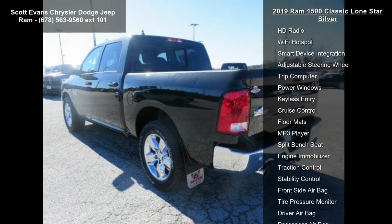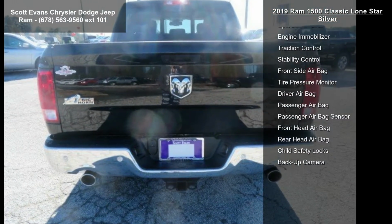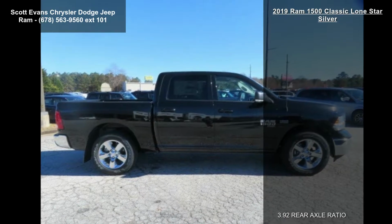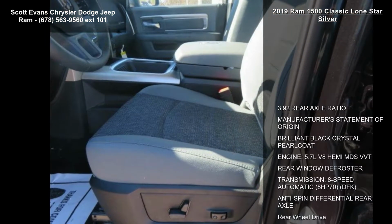HEMI MDS VVT, rear window defroster, transmission, 8-speed automatic, 8 horsepower 70, DFK, anti-spin differential rear axle, rear-wheel drive and tow hitch. If you are looking for a new truck, this might be the one.